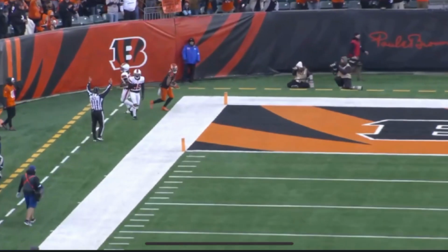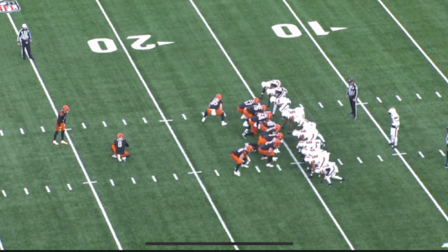We win the game, and listen, at the end of the day, the offensive line, they had their struggles in this game. They definitely did. They didn't play perfect. I wouldn't say 1,000% they were like trash or garbage. I would say they're like a below average offensive line in this game. But they definitely struggled greatly.